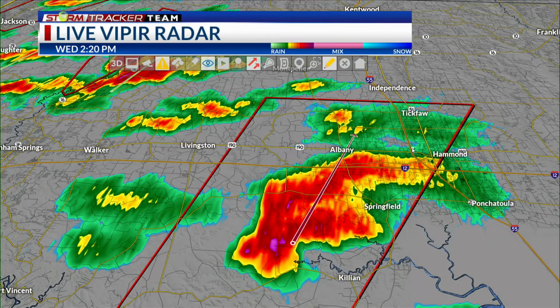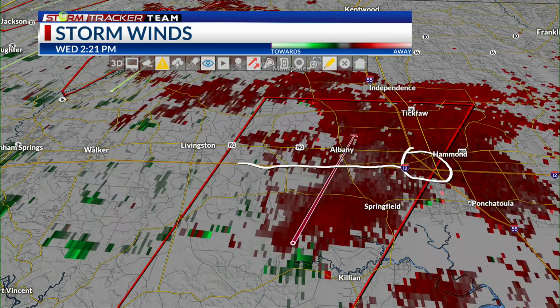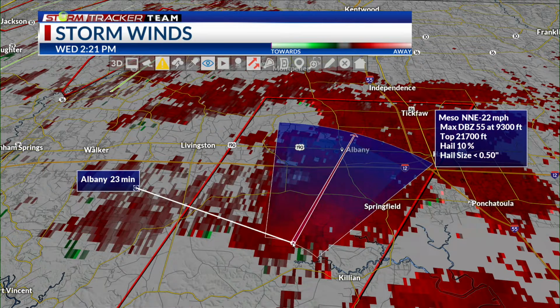So here's I-55, here's I-12. So that is basically very close to the I-55 and I-12 corridor. So this isn't even the most concerning portion of the storm. Likely still dealing with a good bit of gusty wind, but the one area, again, that we're most concerned with right now, still to the south.